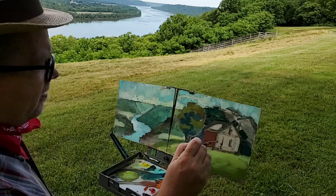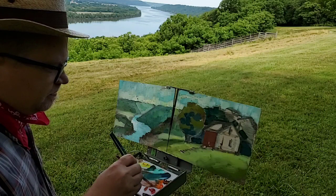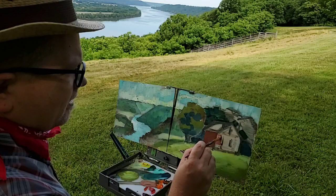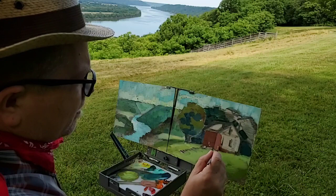And then for the light side of the house, I'm going to use the same color, but maybe a little bit of yellow. And then I'm going to add some more white so that it's lighter. Maybe I'll bring a little more red. Let's get a little more white here. Gosh, that's a pretty close match. I think the more I'm doing this, I'm getting better at my color mixing. Sometimes bricks can be tricky.